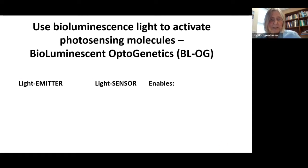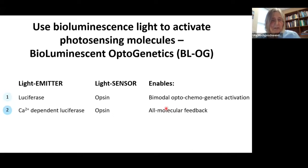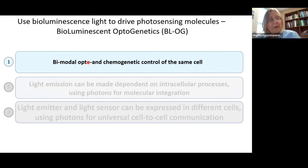There are three key aspects where BLOG can specifically enable something other approaches cannot necessarily do, that I want to highlight during the next 30 minutes. The first one is bimodal optochemogenetic activation. That's when you combine a luciferase with an opsin. The second is an all-molecular feedback system, when you combine the opsin with a luciferase that is dependent on an intracellular mediator. And the third one is the optical synapse, when you combine a presynaptic light emitter with a postsynaptic light sensor.